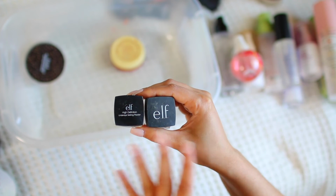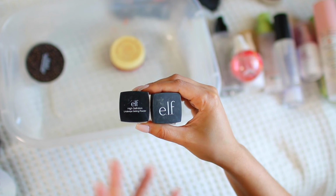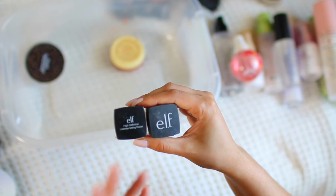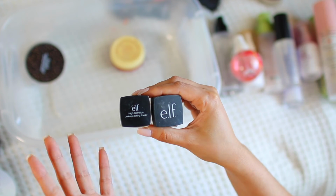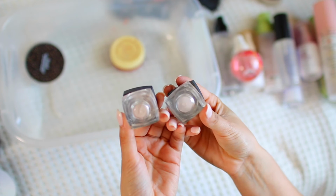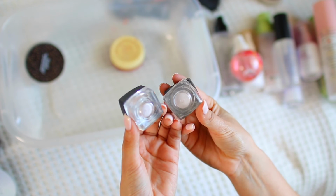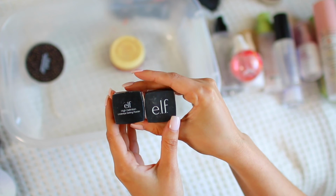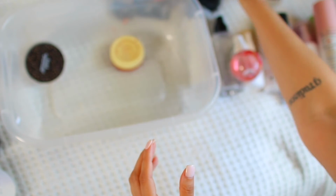I feel like they do just as good of a job as a lot of higher end brightening under eye setting powders do. Like they pretty much give me the exact same effect. So I do really like them. They have a little like soft pink hue to them too, which is really flattering on the under eye, and they never look dry or cakey. So I do enjoy both of those.